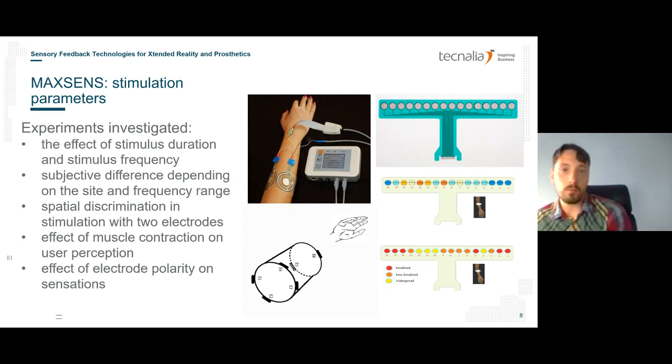And this led us to make a step back and make a series of tests, and they're all listed here, and I will not go through this. Hopefully you can go through the presentation and our previous publications on this, if you are interested. This was basically known from literature, but we wanted to confirm this hypothesis. In the end, the conclusion from all these tests is that only three parameters can be clearly differentiated by all subjects, where the modulation will be clearly perceived: stimuli location, stimulation frequency, and stimulation intensity.